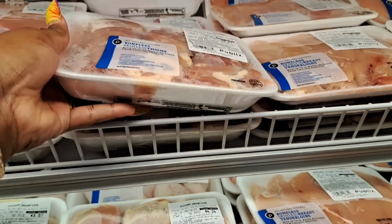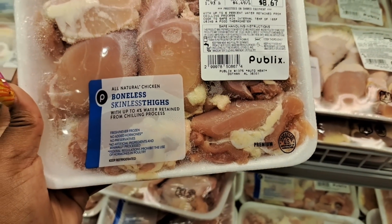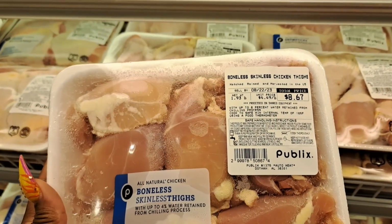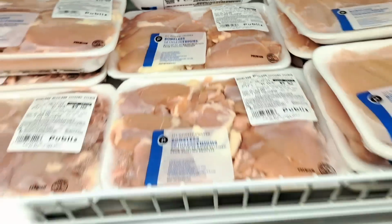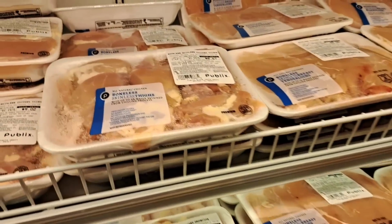Here I want to show y'all something too. A lot of y'all like to go with the boneless skinless. You see that pack of boneless skinless, how many is that? 1, 2, 3, 4, 5, 6, 7, probably about 8 pieces in there. Okay, $8.67, $9.52, $10.69, boneless skinless. Cut the chicken up yourself, pull the skin off. There you go, some boneless skinless.